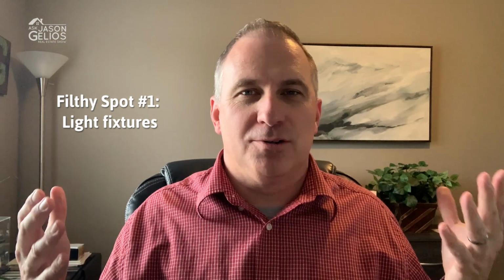So the first one is light fixtures. I've actually noticed this, although ours aren't too bad, but dust piles up a little bit on these light fixtures, especially ones that are a little bit lower. Light fixtures gather dust and potentially dead bugs, especially if you have a lens that screws on. Take those off once in a while, clean them off, put them back on. Look inside light fixtures, the little glass things, whatever they're called. Okay, so light fixtures are number 1.